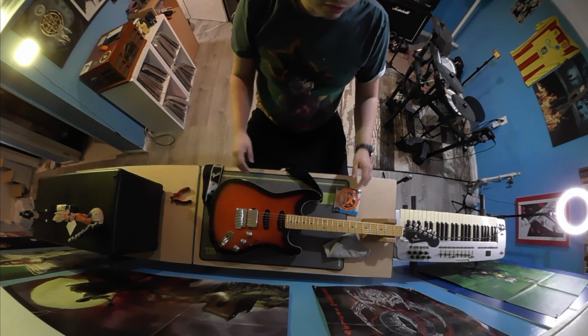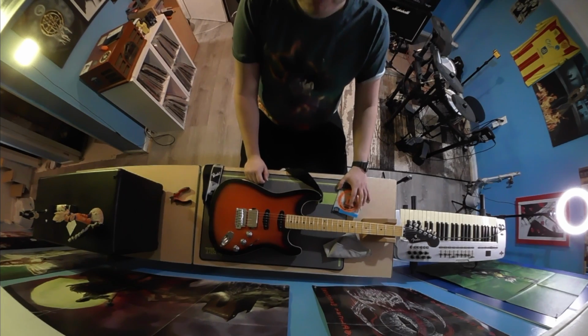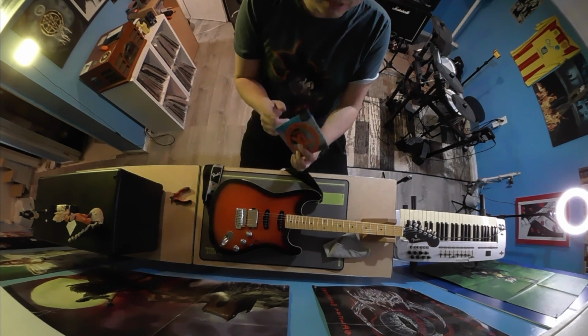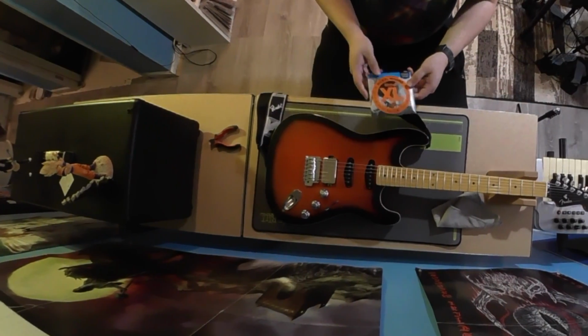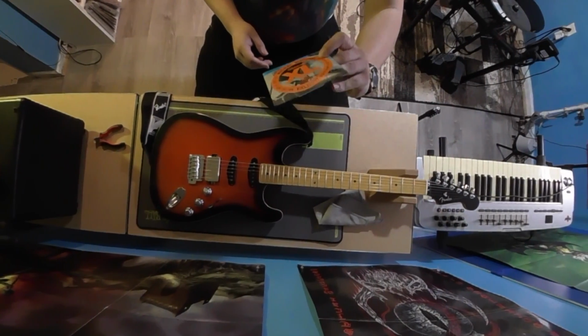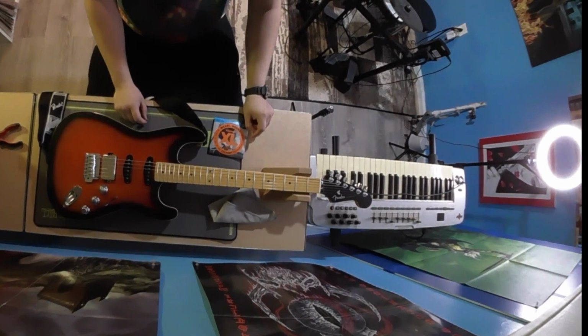And yeah, we're gonna be using as an example my Fender Aerodyne Special, and while I've been talking about this, I'm gonna be restringing this guitar, and I'm gonna be putting some D'Addario 1046 strings, and I'm gonna be tuning this guitar to E flat.